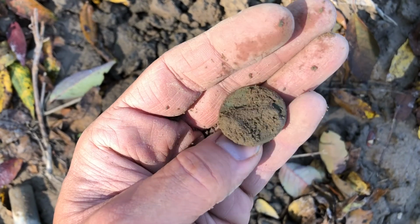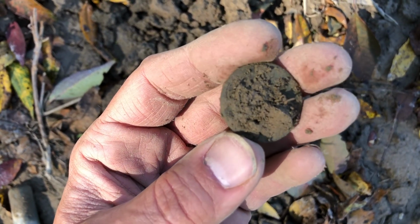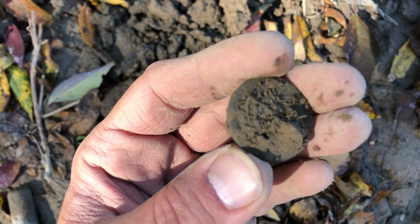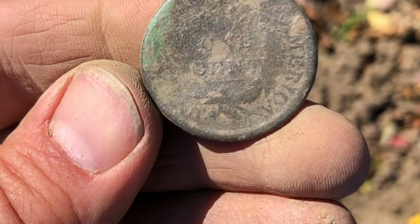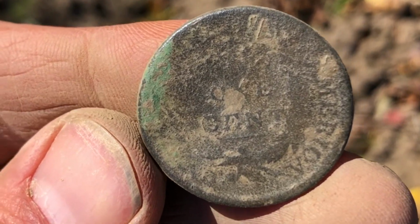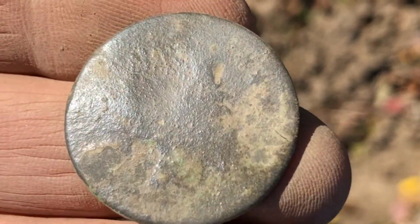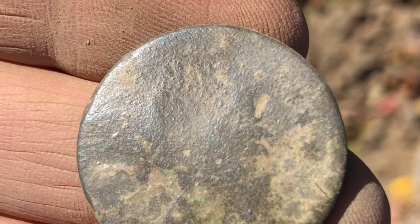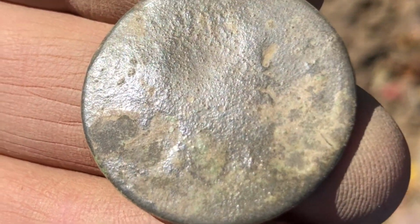It feels kind of light, but you know, I did find a couple counterfeit Matchins Mills half cents here from the 1770s. Let's see if this is something like that. Okay, so you can see 1 cent, United States of America on the back. And on the front, you see the stars and the head with the Liberty across the band. But it's beat up pretty bad. I mean, it's got a bit of a dent in it.